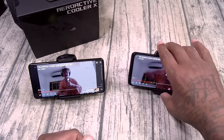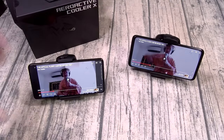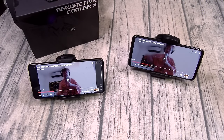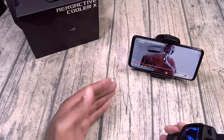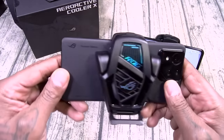This is one of my favorite accessories. If you got this on your desk like this, it's not OD loud like having a big Bluetooth speaker, but it's way louder than having a regular phone speaker. I wish Asus would have left that, or at least made it cross-compatible with last year's AeroActive cooler on this year's phone. But it is what it is.